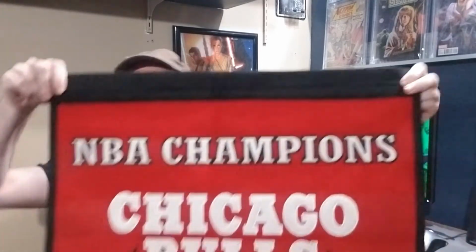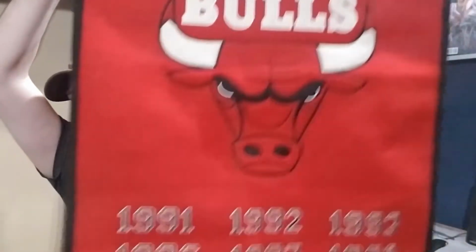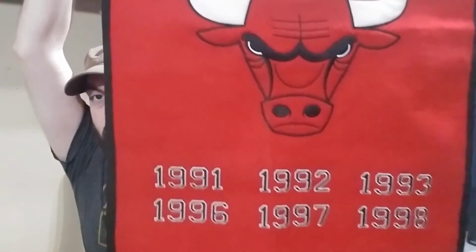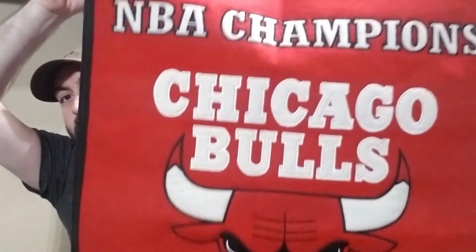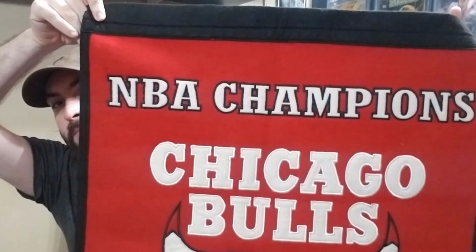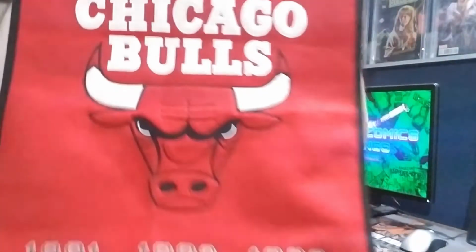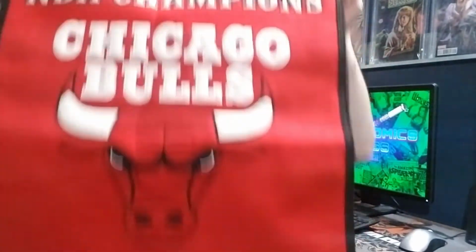This first item I found in a bin with linens, which is not really a linen, so I think that might be why it was still there. I paid $5 for it. I think they probably did about 40 for it. It's an NBA Championship Chicago Bulls banner with all their NBA championship years up to a certain point. It's officially NBA licensed, so I don't think I'll have too hard of a time moving it, but still really, really cool. Jordan was a superstar in my youth, so I thought I would show that.